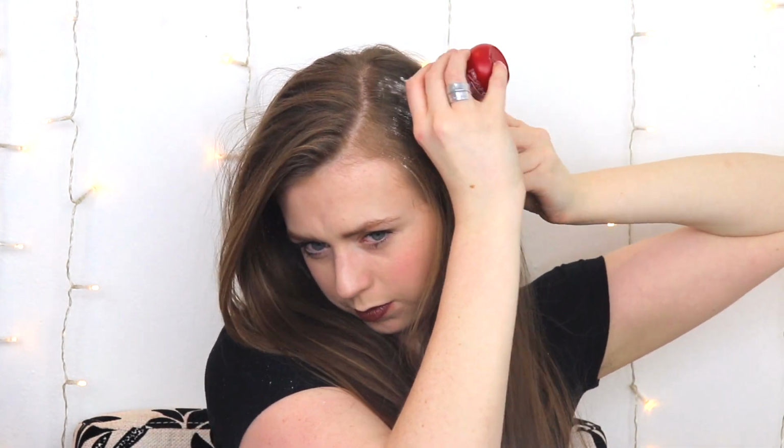I wouldn't say it's as intense. It's a very fine powder. It's kind of like baby powder, but it adds so much grip to your hair. So, wearing a black shirt was not a good plan. It adds texture, it adds grip, it adds volume, and it can do so good.